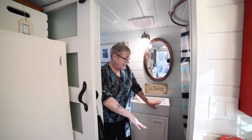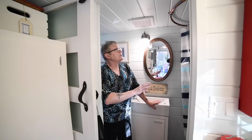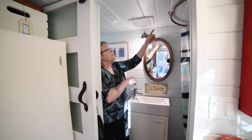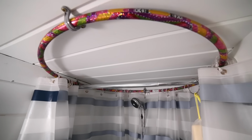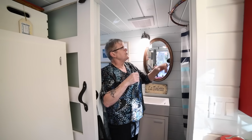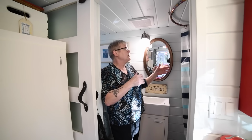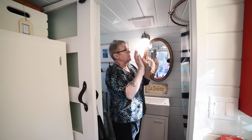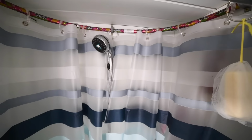So my shower pan is a galvanized tub, and I couldn't afford the chrome hoop because it's round, so I bought a $5 hula hoop and used some wire holders to hang the hula hoop. And then I've got two shower curtains, taped together in the middle, that come round and encircle me for a shower. And that works wonderful.